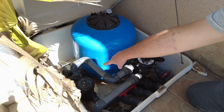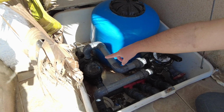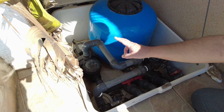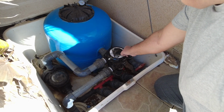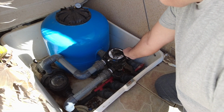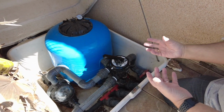You've got the actual pump down there, at the bottom left. And that glass on top is the last filter going into the pump, so that makes sure it's clean. But before you can do that, you've got to turn all your valves off. Also, although this filter will turn both ways, I was told to always turn it clockwise.